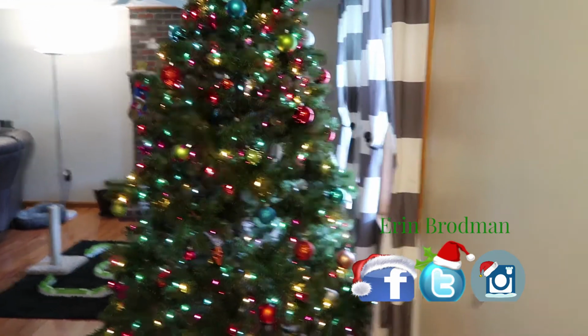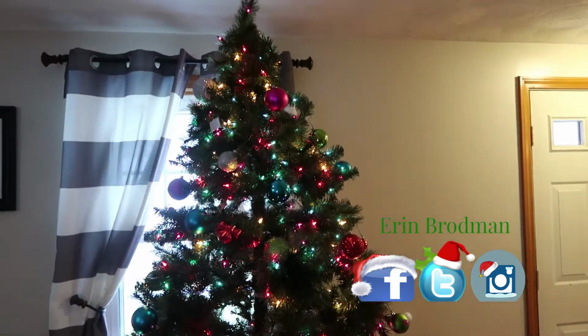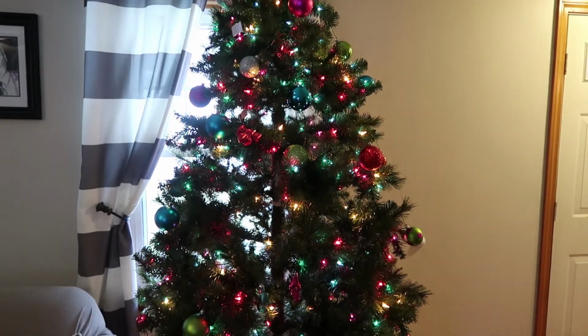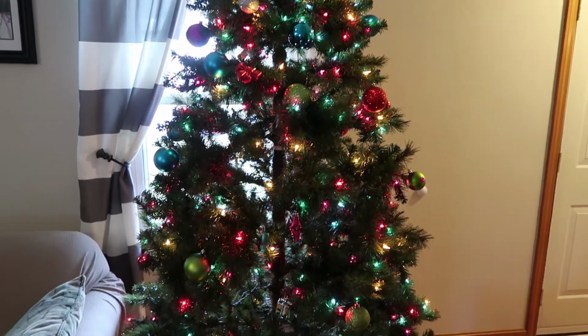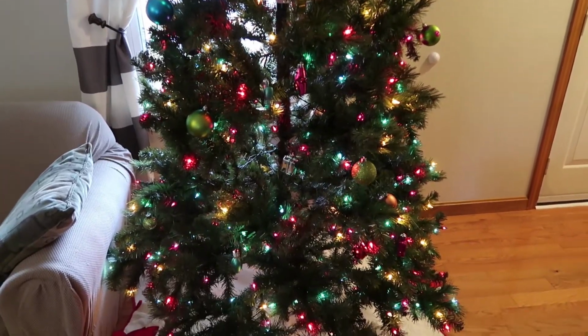outside. So the first thing when you walk in the door is our Christmas tree, and we've had an artificial tree for a few years now, and we really enjoy it because we can leave it up longer, don't have to worry about watering it.